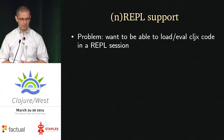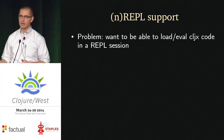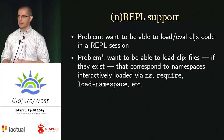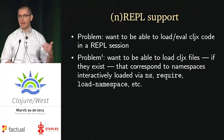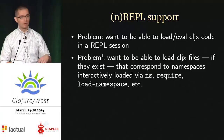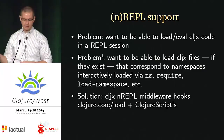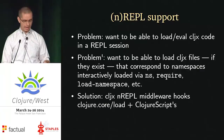And very straightforwardly, what we want to do is load and eval cljx code just the same way that we eval Clojure and ClojureScript code when we have a Clojure or ClojureScript REPL open. And further, we want to not just be able to provide cljx code to be loaded and evaluated, we want to require namespaces that happen to be implemented using cljx locally without running that cljx transformation ahead of time. And so this has been done and works well using a piece of nREPL middleware that hooks Clojure core load and the corresponding function in the ClojureScript compiler.